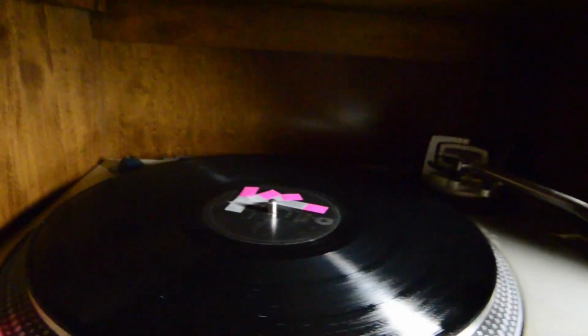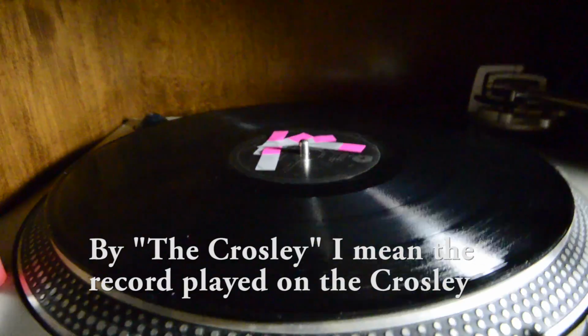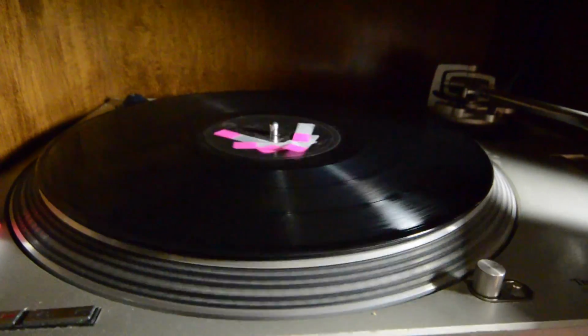This is the one that was on the Crosley the whole time. So, this is spin 5 on the Crosley. This is where things might get interesting. So far, the Crosley version sounds okay to me.